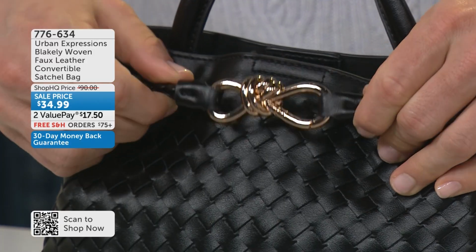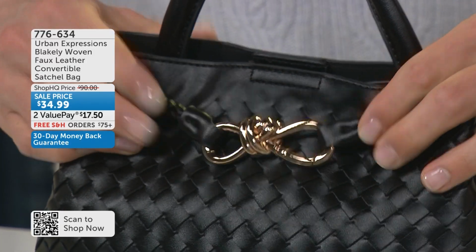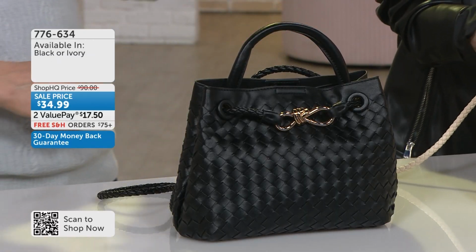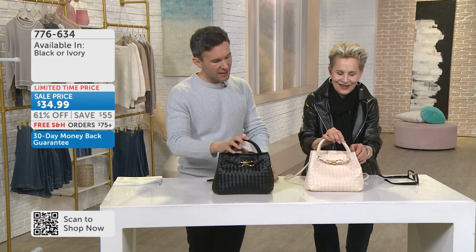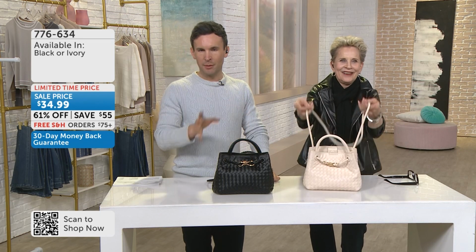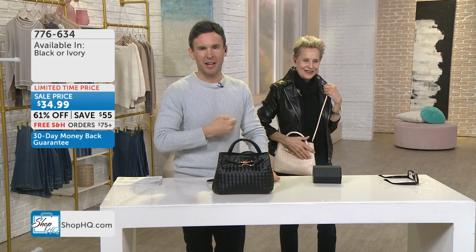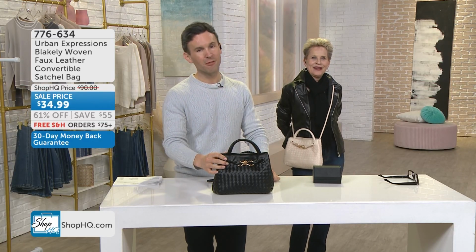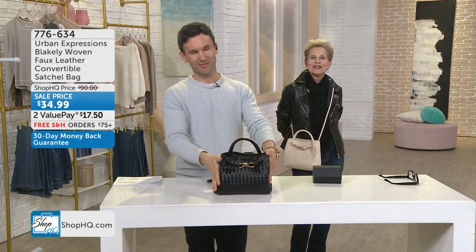So there's a slide aspect to this. You can do it tighter, you can do it looser, braided all the way around. One top handle, black, is the most available. It's classic, it's easy. But if you want soft neutrals like summer whites done in ivory, it's the creamiest, almost like a pastry cream ivory. It's a nice, rich color, a warm beige background. Very nice, a cute little bag.